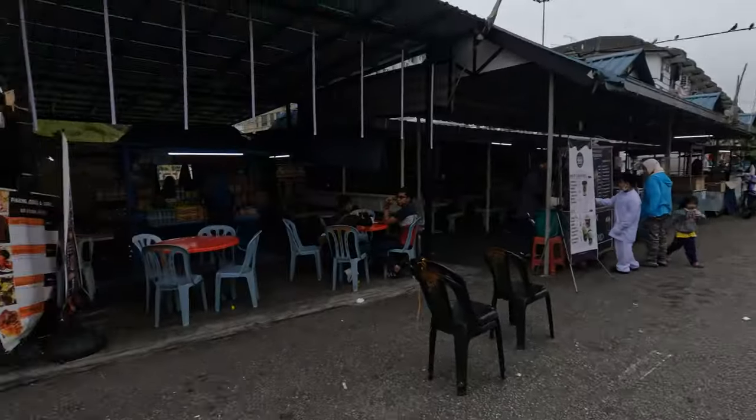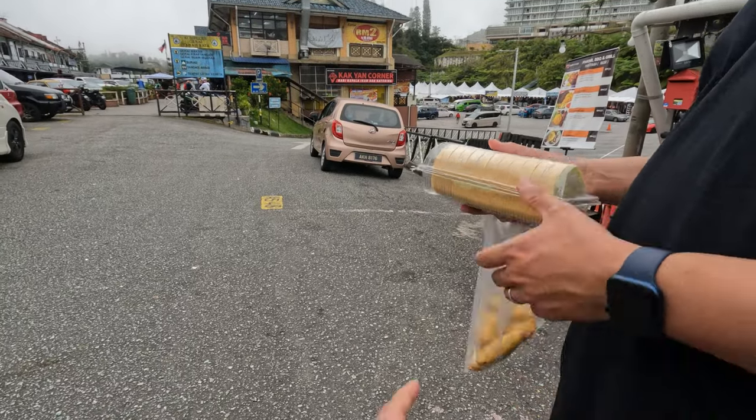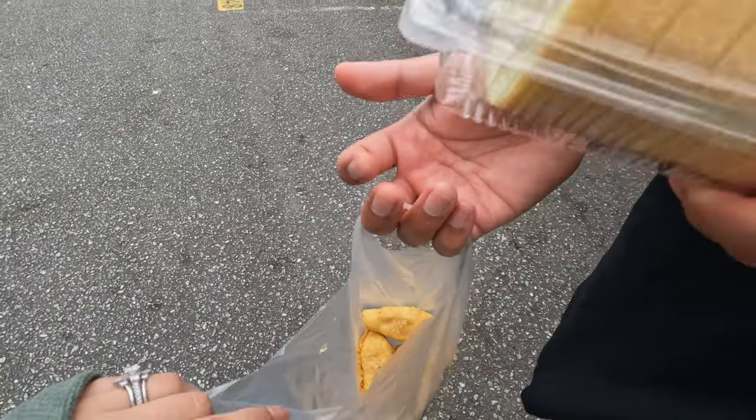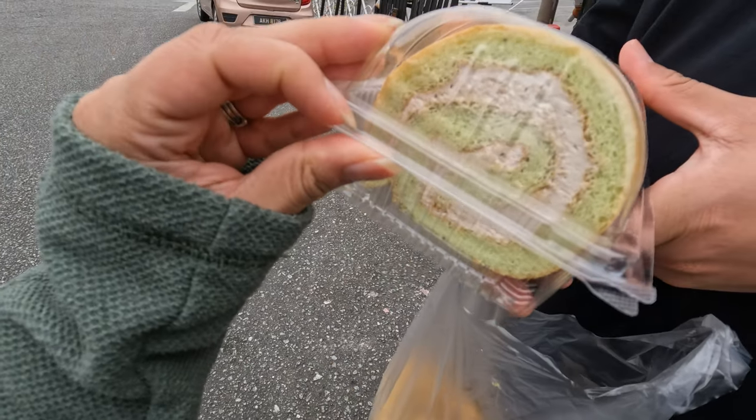So we're just walking around Cameron Highlands, and then we got some curry puffs, potato curry puffs, and then I got this pandan coconut roll, which we're gonna have later.